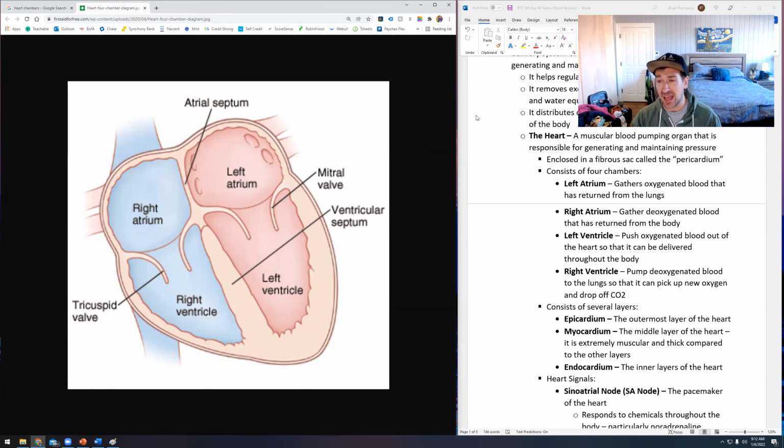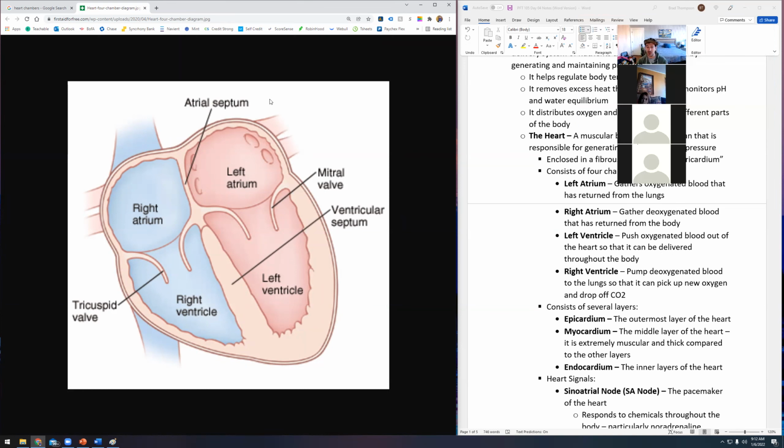And then our final layer. So we have an outer layer, we have an inner layer. The most important layer is this middle layer. Look at how thick this is in the middle here, right? See how thick this wall is compared to this little thin red line here, this little thin white line on the outside, and then this really thick layer in the middle. That is what is known as your myocardium.